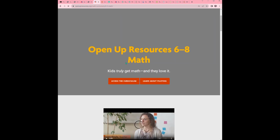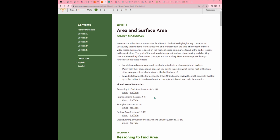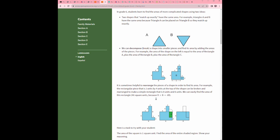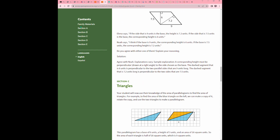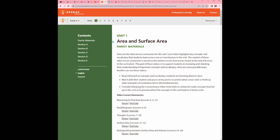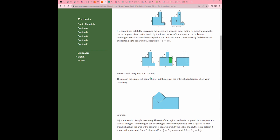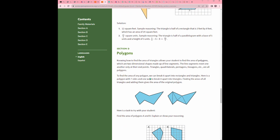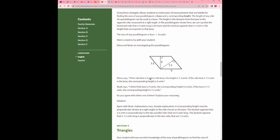All right. So now, getting into math. There's this Open Up Resources, which I am not familiar with, and looking at it, for the life of me I cannot figure out where there is much material, like worksheets and things like that. They do have videos, which I think is great, video lesson summaries, but I cannot find the actual practicing of it. I don't know where there would be worksheets, and you don't have to have any of that. You can put it together yourself, but I would prefer that it had it.